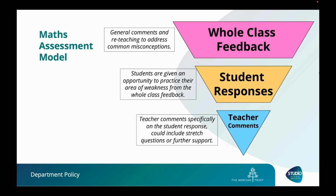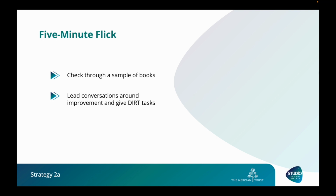Once you're used to the whole class feedback model, completing the pro forma takes very little time. I spend more time devising DIRT tasks than I do completing the rest of the form. A way of making further efficiency gains is a strategy Andrew Tharby, the author of Making Every Lesson Count, called the 5-minute flick. Rather than look at all students for whole class feedback, you could look at a sample of your class, say 5 or 6 students, and assess how students from a range of abilities performed in that lesson. You can then select one of those pieces of work as an example to critique as a class.